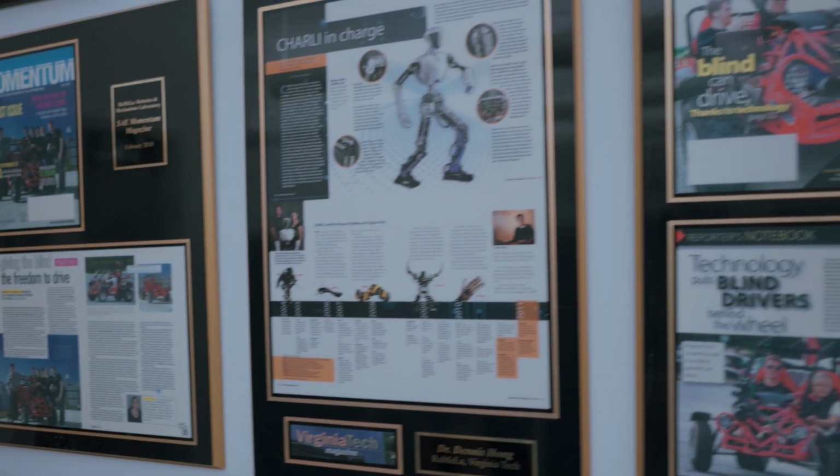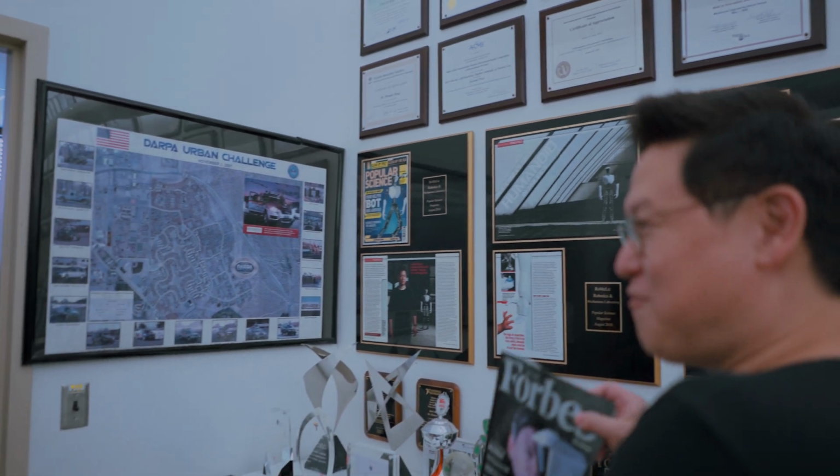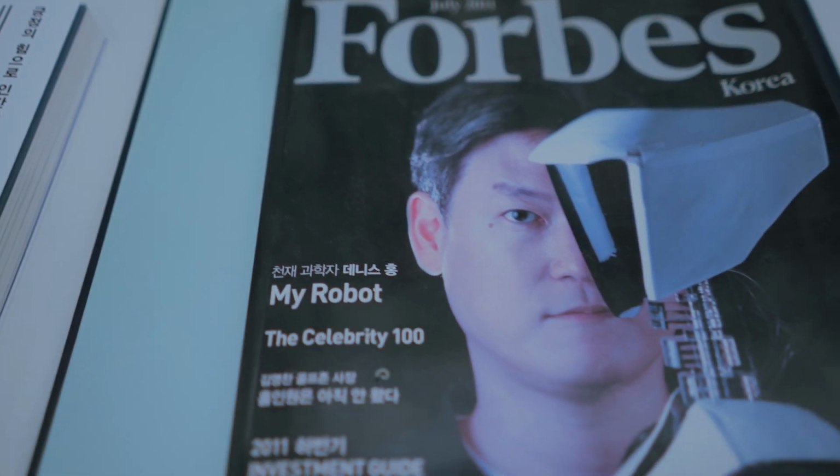As you enter, you see all the awards that our students won, from best paper awards and competition awards to a lot of publicity. I'm on the cover of Forbes magazine, probably the only non-rich person on the cover.